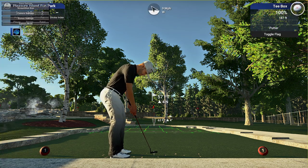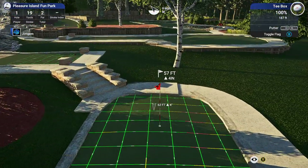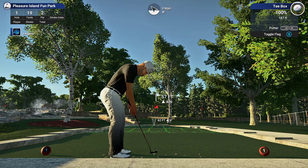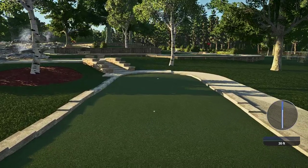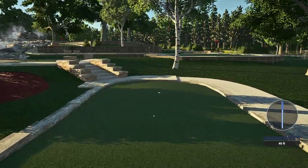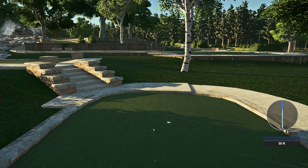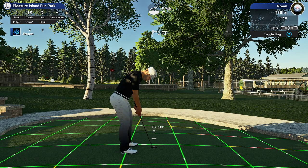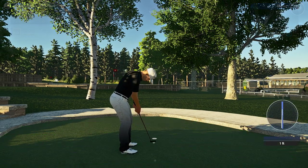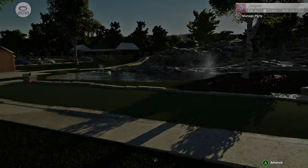So this is Pleasure Island Fun Park, and this is by Jeremy Mayo. Okay, 57 feet, 4 inches up. Looks like we've got a bit of a left to righter. Oh, I don't think I've hit that hard enough. Oh, no, well, that's okay, actually. Is it going to turn for me, though? Nope. Step work, I mean, look at that step work there as well. Very, very neat, very tidy. Okay, so we should start off with a birdie here. Oh no, that was only a par 2.